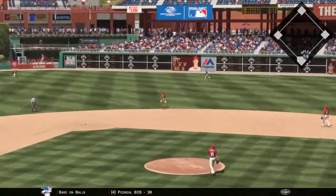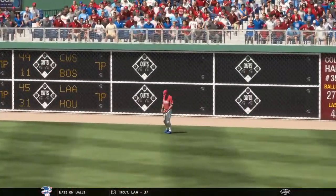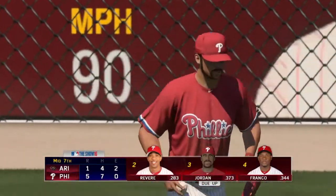Pitch swung on and hit in the air. Jordan giving chase. No trouble with this one, and the inning is over. Diamondbacks down in order. They're down 5-1.